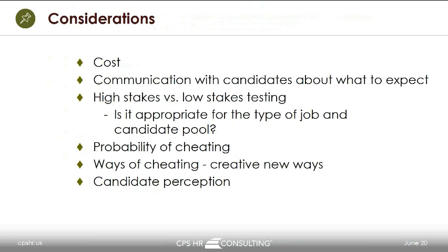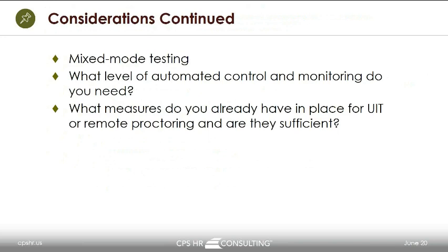For the type of testing, I'm sorry, you know what, did I move this down? Let's see, am I on the right one? Oh, okay, I was on the right one, wasn't I?